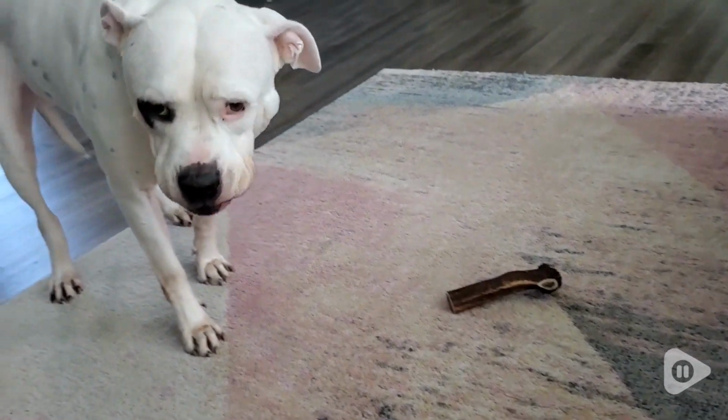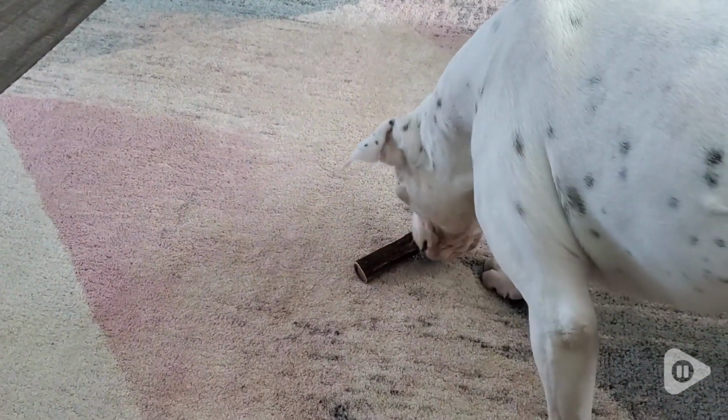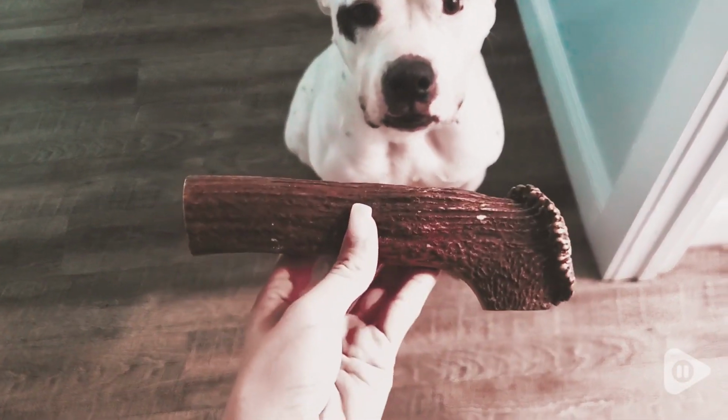I couldn't recommend these enough. It's been a great addition to her collection of chews, and they are the perfect length. She can grasp these with her two paws, and she still has plenty to chew on.